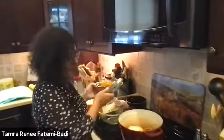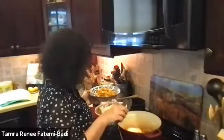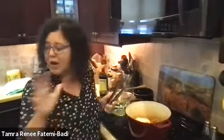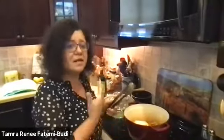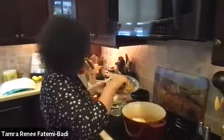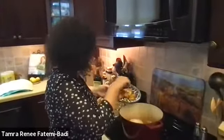I turned the chicken around, gonna give it another minute. And then what we will do is add the other chicken that we had just browned, add the onions and add the garlic, and have everything sauteed together for a few minutes. Okay, so let's go ahead and do that.